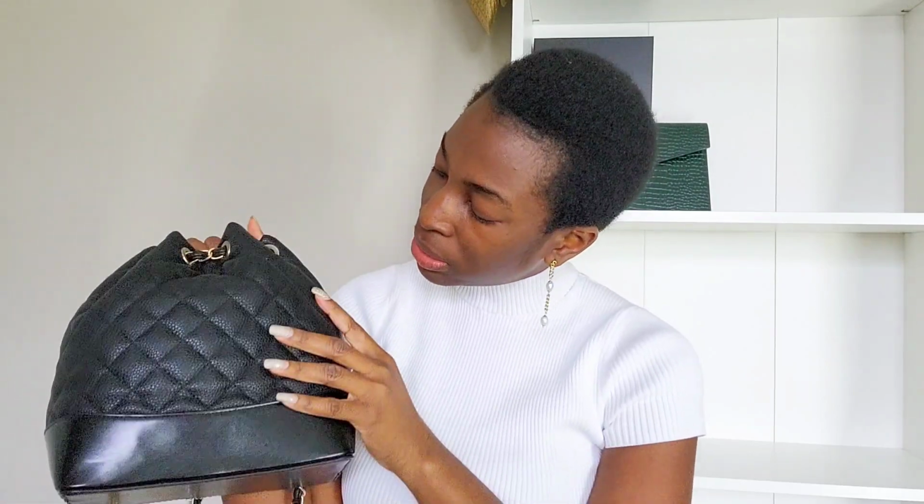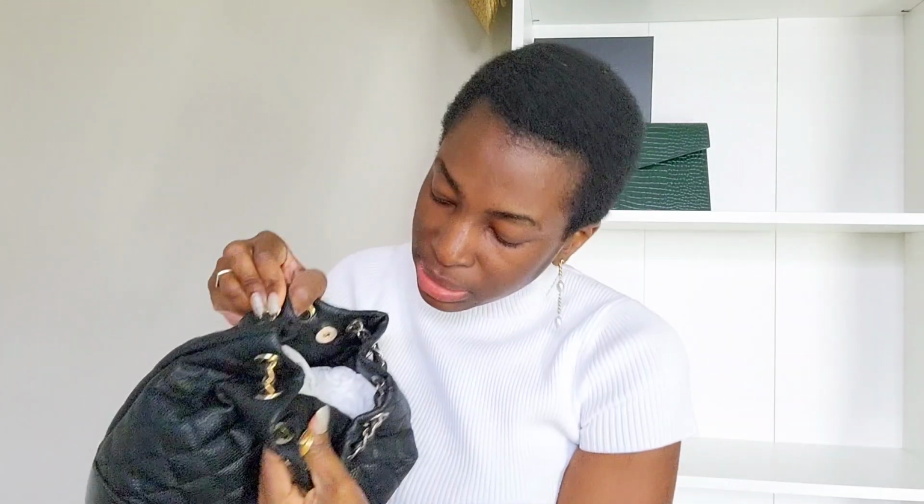Because I don't use it a lot, it hasn't worn at all. The leather at the bottom is still great. None of the stitching is out of place, and on the inside it's still really clean and nice. It's just a fabric interior, and I have it stuffed there.